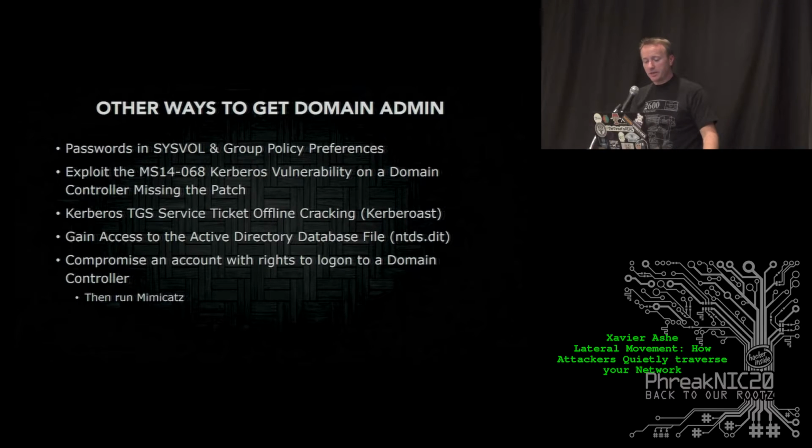Other ways to get domain admins is that basically if you're able to get physical access to their sysvol volume, that is where you can pull out and crack that. That's more of a brute force attempt. There's a specific exploit there that will get to the domain controller.